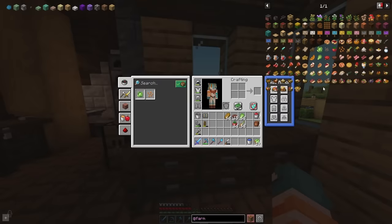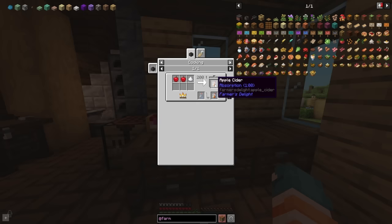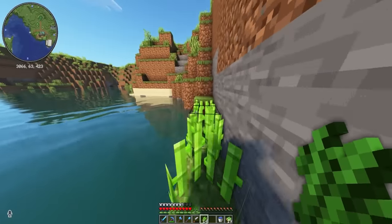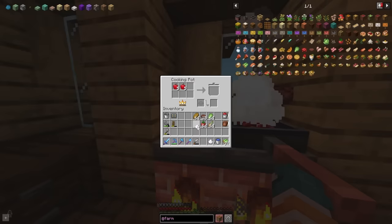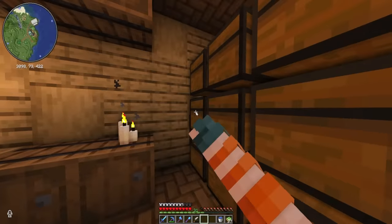Now a really handy thing to have are these apple ciders, because they give you absorption similar to the way a golden apple does. So all I need for this is two apples and some sugar. What I'm going to do is pop down here, grab some sugar cane and make some sugar, and then I'll pop two sets of apples and five sugar in here. Now I just need some bottles.